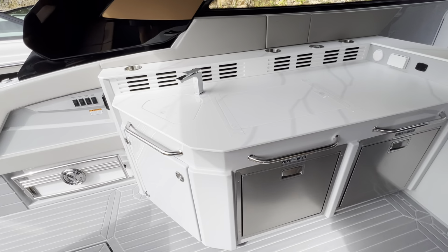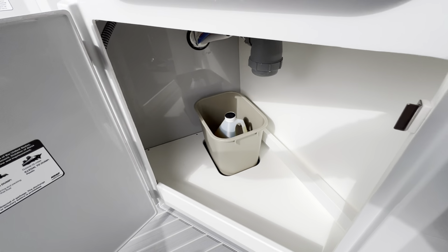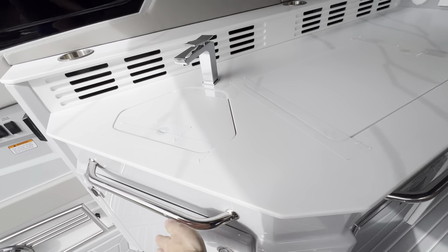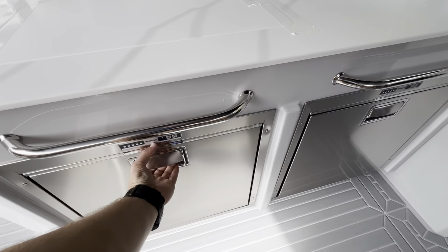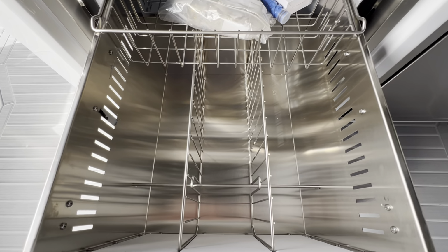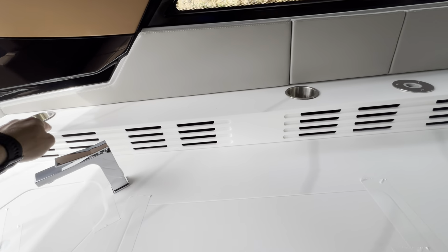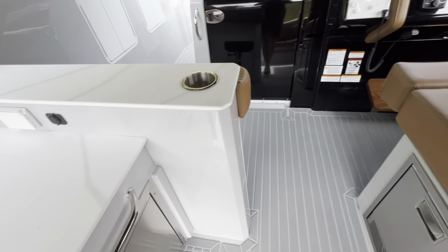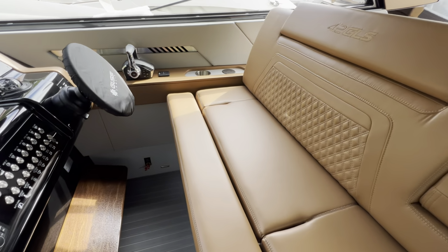Vinyl super soft. We got the summer kitchen here. Trash can, great place for cleaning supply storage. Got your sink, cup holders, dual refrigerators, and both of these are this deep. Lots of space in there. Grill. These are air conditioning vents. Massive space here in the cockpit.